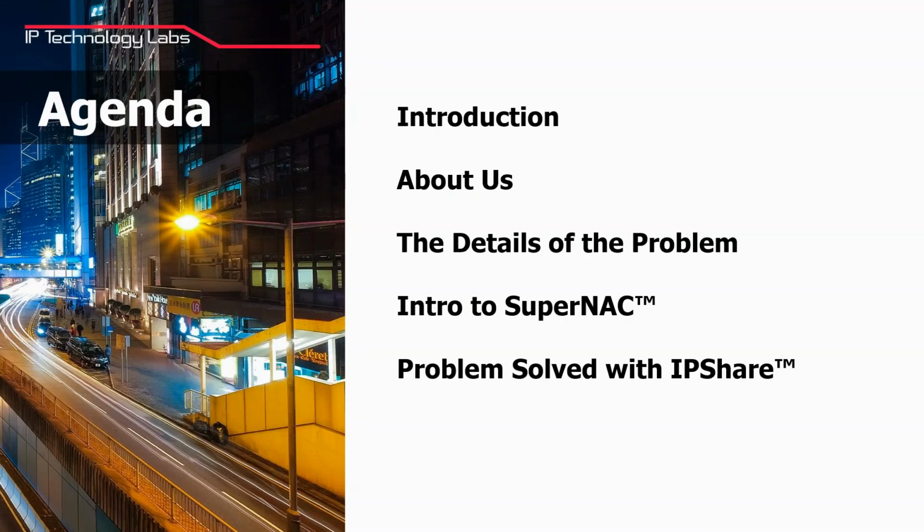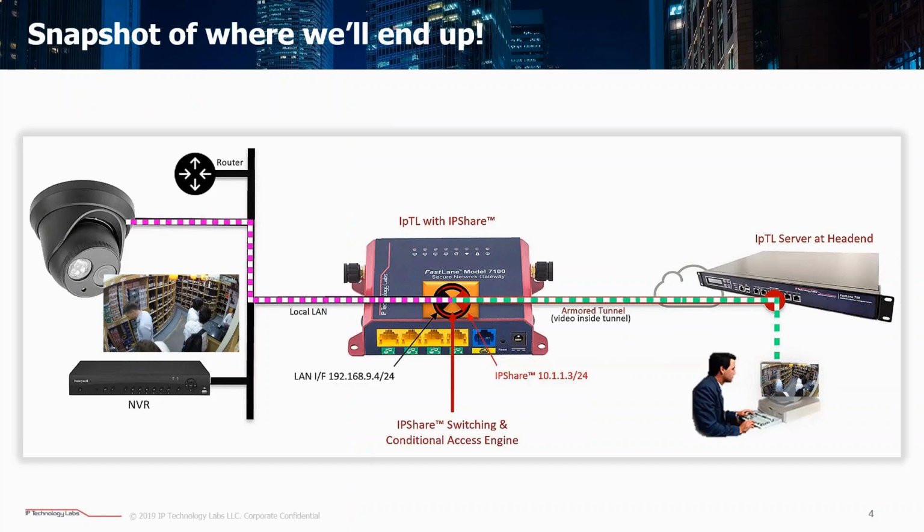I'm Scott, and I'm going to be showing you today how you can get secure remote access and security with IPTL's SuperNAC and IPShare trust and control features. Not only will I explain the how and why of IPShare, but I'll show you a real demonstration of IPShare and its security in action. Let's get some background on IPTL first.